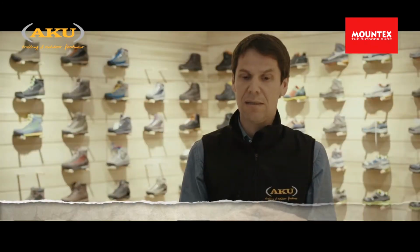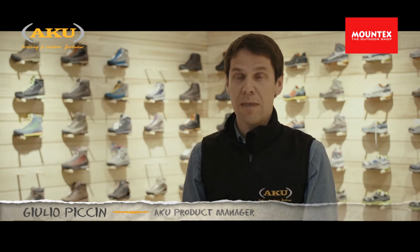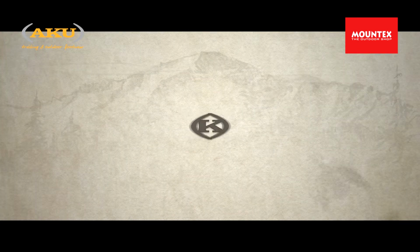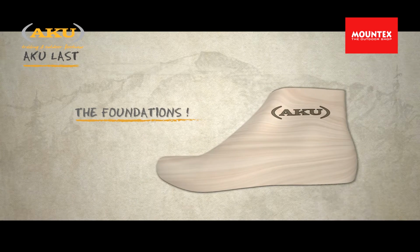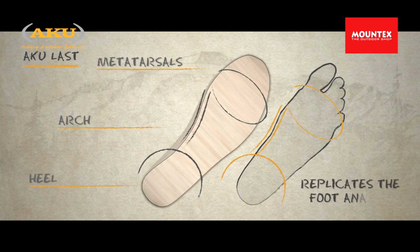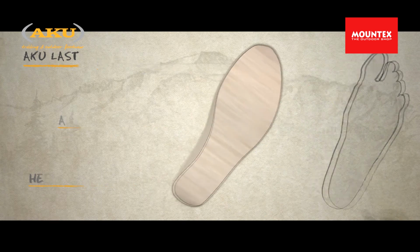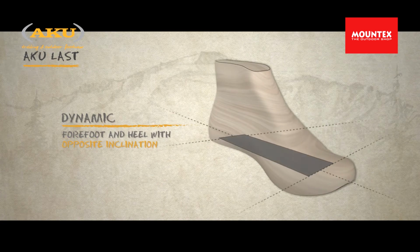The idea that started a long time ago is that everything that we do has to follow the foot anatomy. The Eculest has been developed initially when the company was founded by Galliano Bordin. All the anatomy of your metatarsal area has been replicated on the forefoot, as well as the foot arch is very sculpted. But most important than this is the fact that the heel and the forefoot have an opposite inclination.